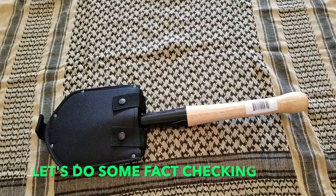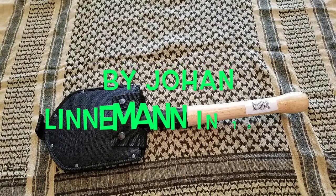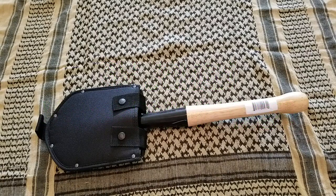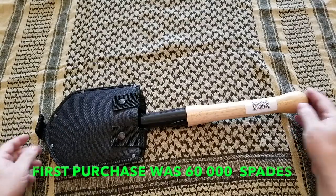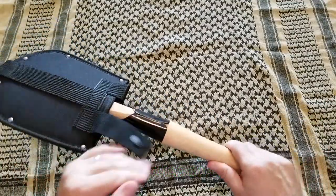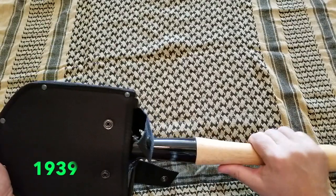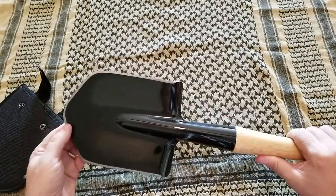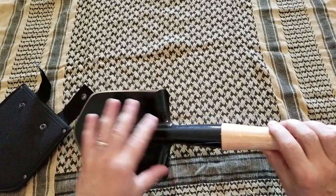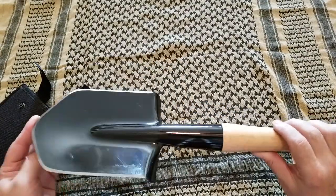A little bit of history about this particular shovel. The shovel was created in the 1860s by a Danish officer. It was introduced in the Russian Empire's military for infantry units. And up to the late 1930s, the shovel didn't change, so for almost 70 years, it had the same design.